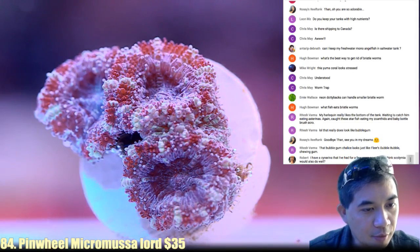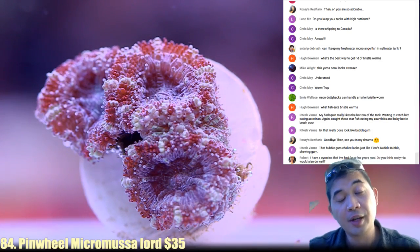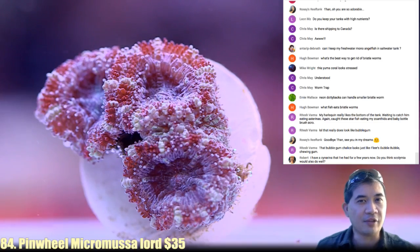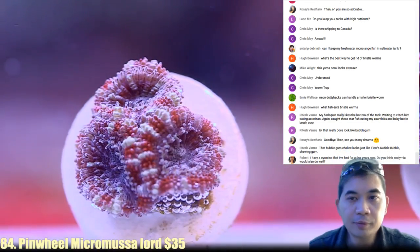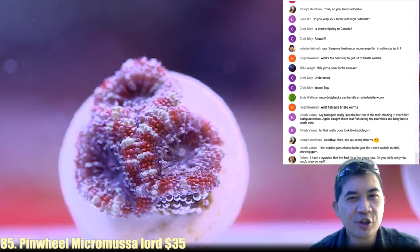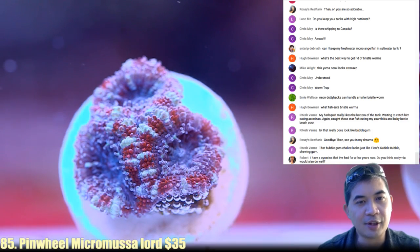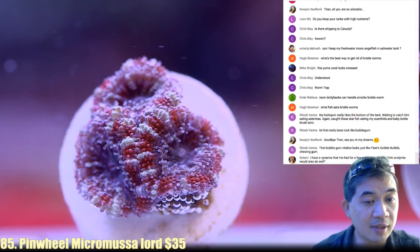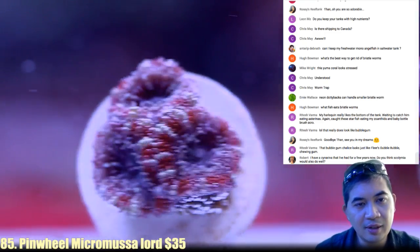I have a Cynarina that I've had for a few years now, Robert asks. Do you think a Scolymia would also do well? It should. The two are pretty similar when it comes to care. I wouldn't necessarily do something different for one than the other. Similar light, similar flow. I don't think they're going to fight too much if they happen to touch. Haven't really tested that, though. The only thing about scolies is that sometimes their skeleton, being a little bit more pokey, can poke through their skin during transit, and sometimes they don't recover quite as well. For some reason, Cynarinas tend to ship better. Not that it's usually a big deal, but it could happen.